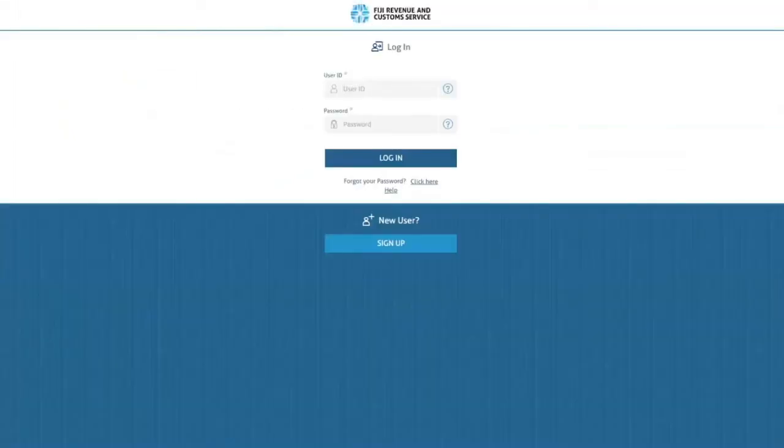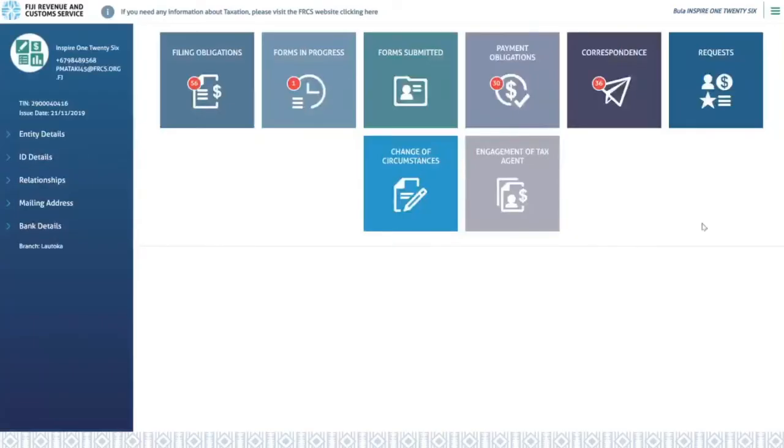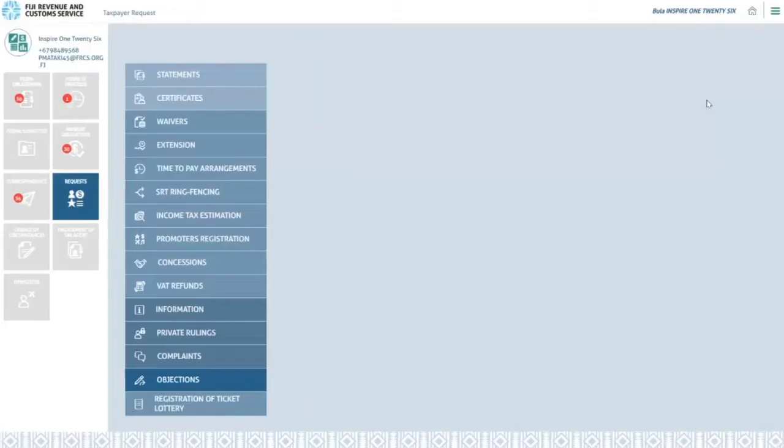So we'll now go through the demo of the system. What you just need is to put in your user ID. Then you'll need to put in your password. You need to be very careful with your user ID and password. Then you need to go to request. There are several tiles there, so you need to click on your request. Then you go to income tax estimation.